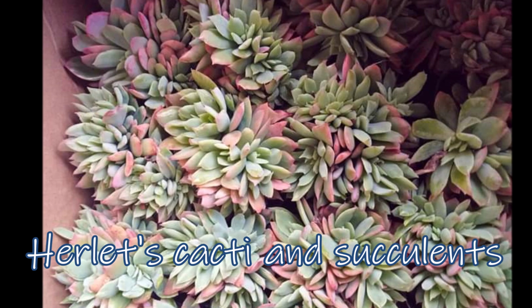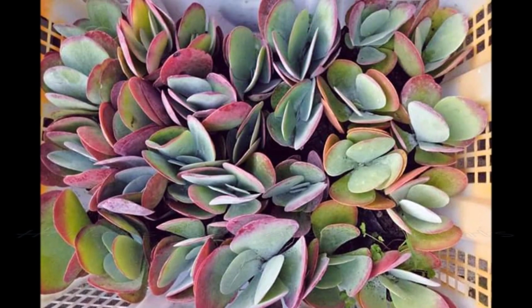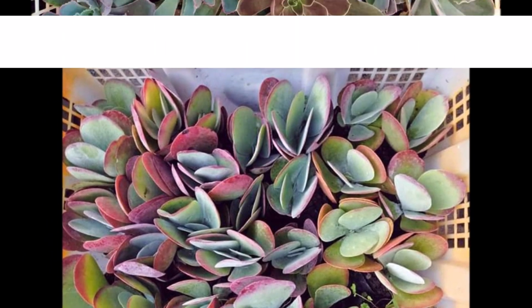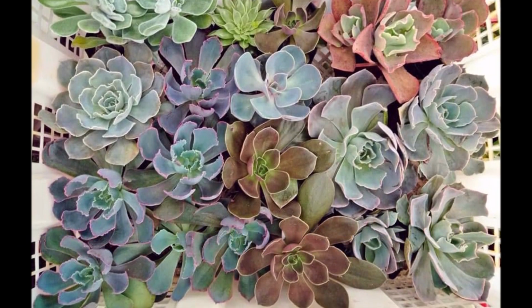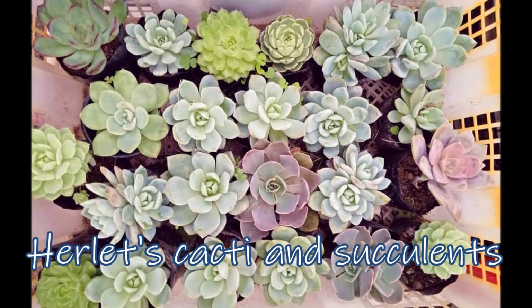As you can see, Ma'am Herlet's succulents are very healthy and colorful. If you place an order, she will deliver exactly the same succulent. Trust me, if it's red, then it's red. If it's pink, slightly blue, then it's slightly blue. You'll receive it exactly as the photo shown.